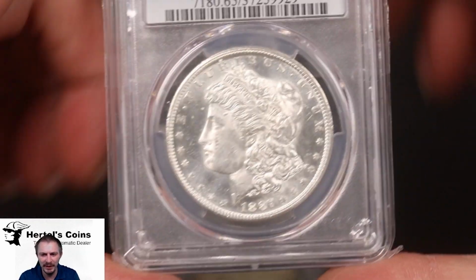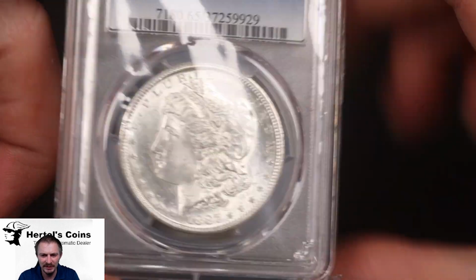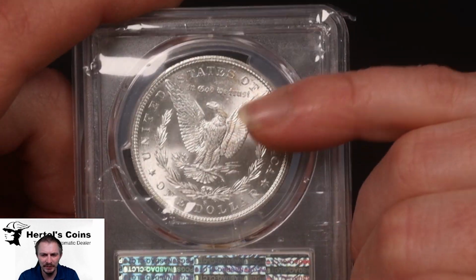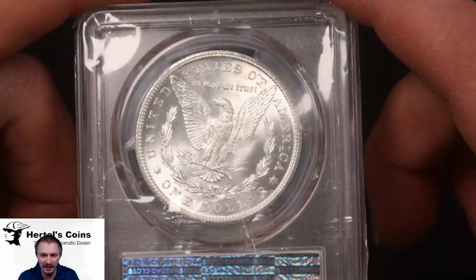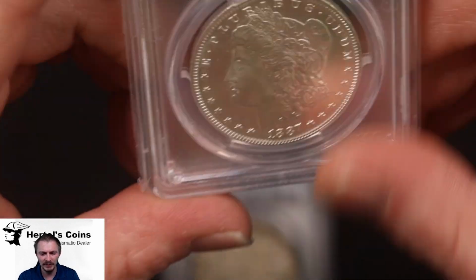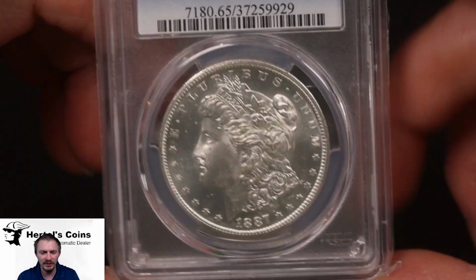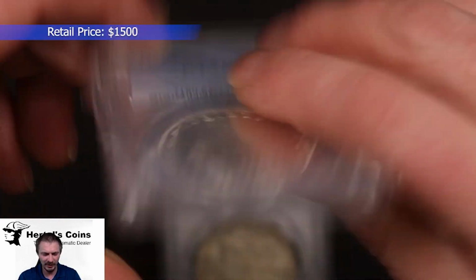Next, we have a semi-key date. This is an 1887S Morgan dollar. A little bit of toning in here, but overall very nice, high eye appeal Morgan dollar. And this one is PCGS MS65. So very beautiful coin.